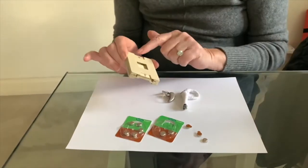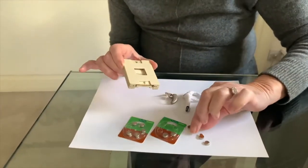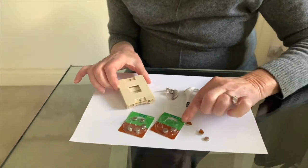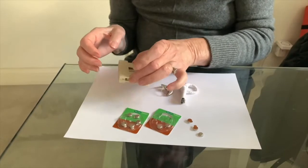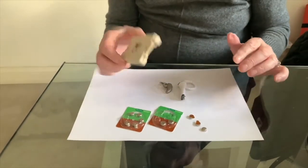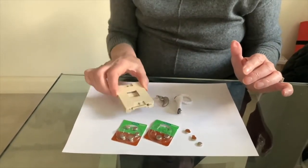I like this product because it makes it so much easier to remove these stickers on the batteries, which are so difficult, and this really grips them well, and it's a godsend, this thing, a godsend.